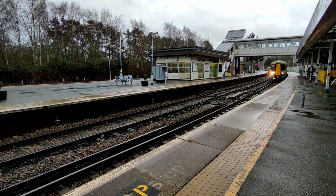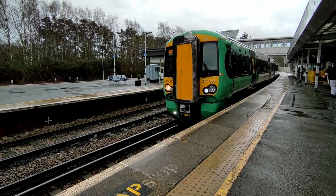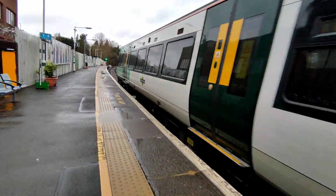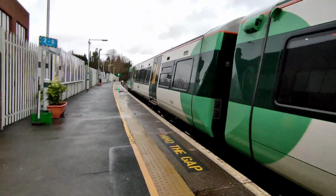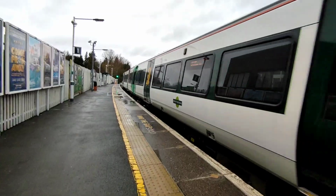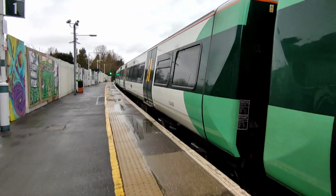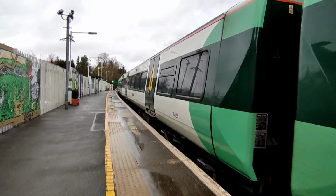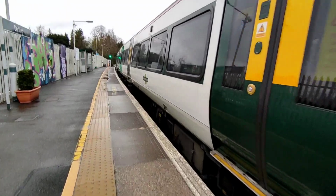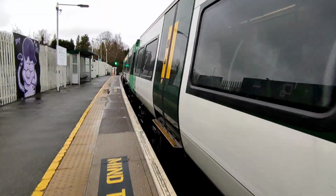Our train arrives into Dorking on time at 14:36. Today we'll be travelling on one of Southern's Class 377-6s. These particular units were introduced in October 2013, but the Class 377s as a whole have been in service since 2003. There are no seat reservations offered on today's service, so I'll find a seat in what I believe will be a quieter part of the train, towards the front.